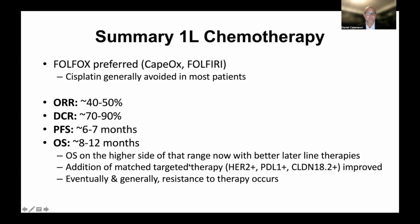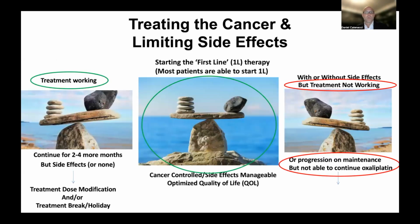However, eventually, as we talked about, whether you're doing maintenance therapy or not, we will experience resistance to the treatment, where the cancer basically learns how to grow on that treatment, and we would need to change. So remember this figure where we're trying to keep in balance the control of the cancer, but also limiting side effects. And so in the setting of where it's working well, we can afford to take treatment breaks, holidays, or go down to maintenance, dropping off the other chemotherapy, whatever is being added to 5-FU, usually oxaliplatin.